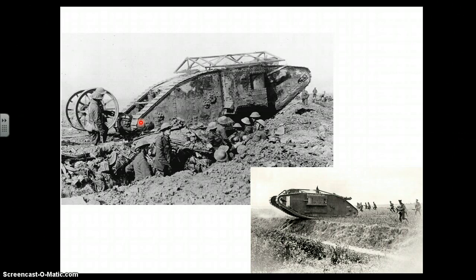If you want to use your tanks, you can't churn up no man's land before sending them in. The coordination between the tank and the infantry also needs to be effective. So you can see in this shot the way that the infantry is moving up behind the tank. But if the tank goes too slow, your infantry get a little bit impatient, move ahead of the tank, and this becomes a problem.